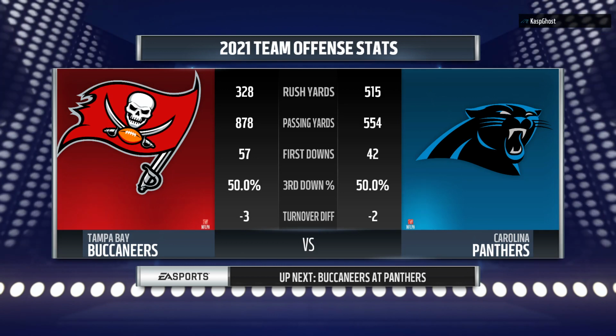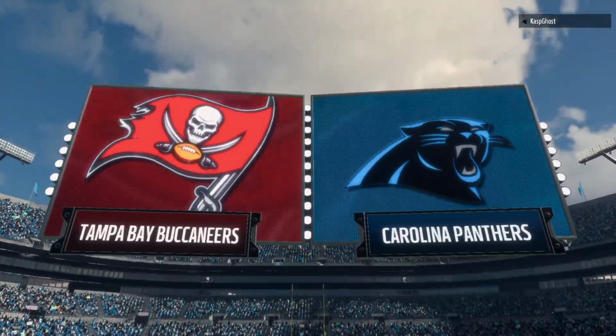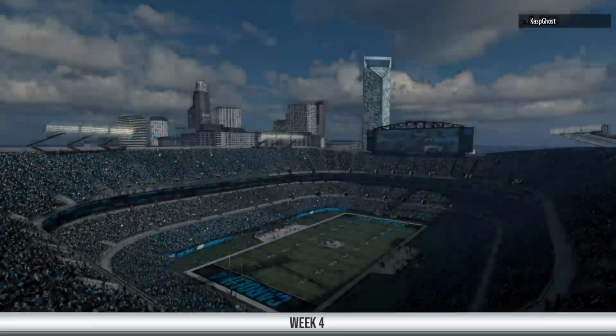Everybody, I'm Larry Ridley. You're tuned in to the NFL on EA Sports. Tonight's matchup features two quarterbacks who will be trying to lead their team to victory. It's Jameis Winston's Buccaneers going up against Luck's Panthers.